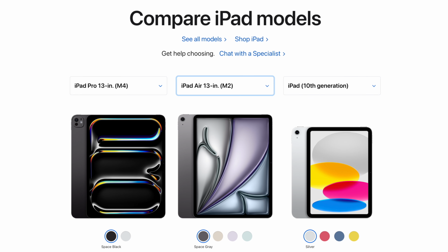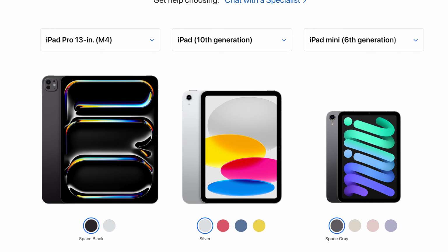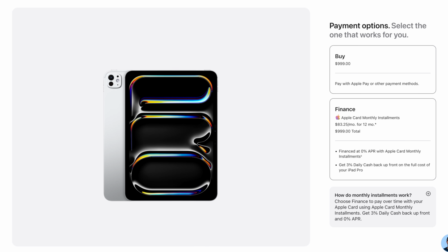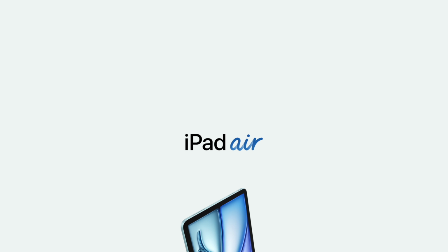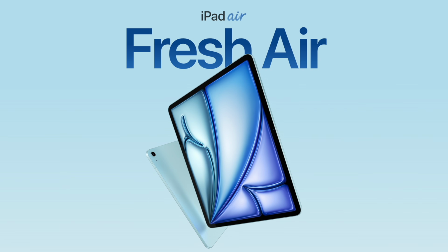You have a lot of people on the one hand saying the lineup is too cluttered. They need to get rid of the Air and just have the Mini, the entry level, and the Pro, and that would be much simpler. On the other hand, you have a lot of people making the point that with the price drop on the base entry level and the price increase for the iPad Pro, it actually makes sense for the first time in a long time for the Air to be sitting there where it is, offering what it does.